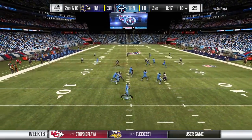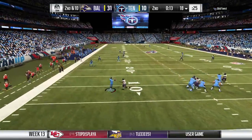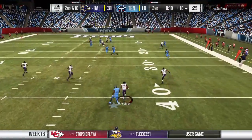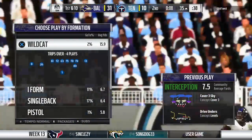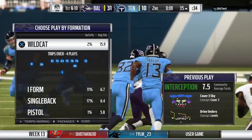Throwing again, Mariota on 2nd and 10. Buying time to his left. Now he'll let it go. And for the 3rd time here in this half, it's intercepted. Picked off by Marlon Humphrey. And he's given his guys a shot for late points as they will take over in range for a field goal or maybe more.